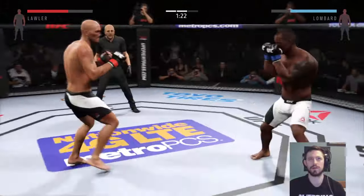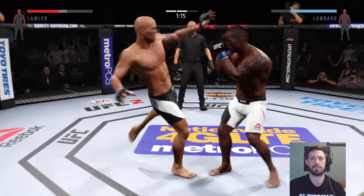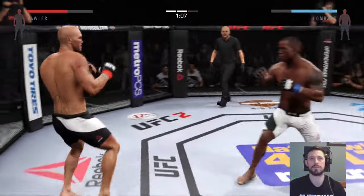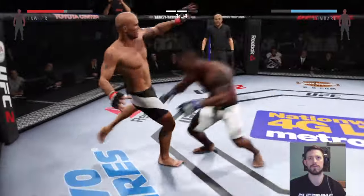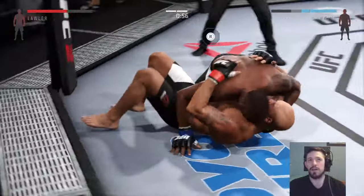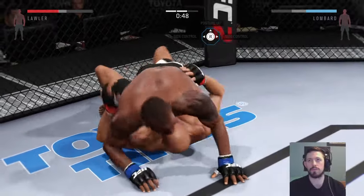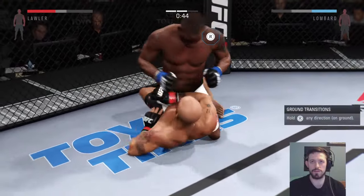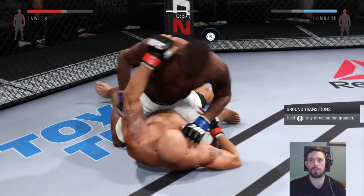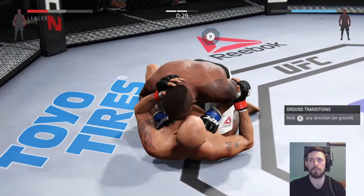Head kick. Body kick, look at that. Another jab. Combination. Big kick misses. Powerful suplex. That's some wrestling right there. Posturing up. Half guard. Lombard's got the full mount again. Hip escape, nice hip escape.